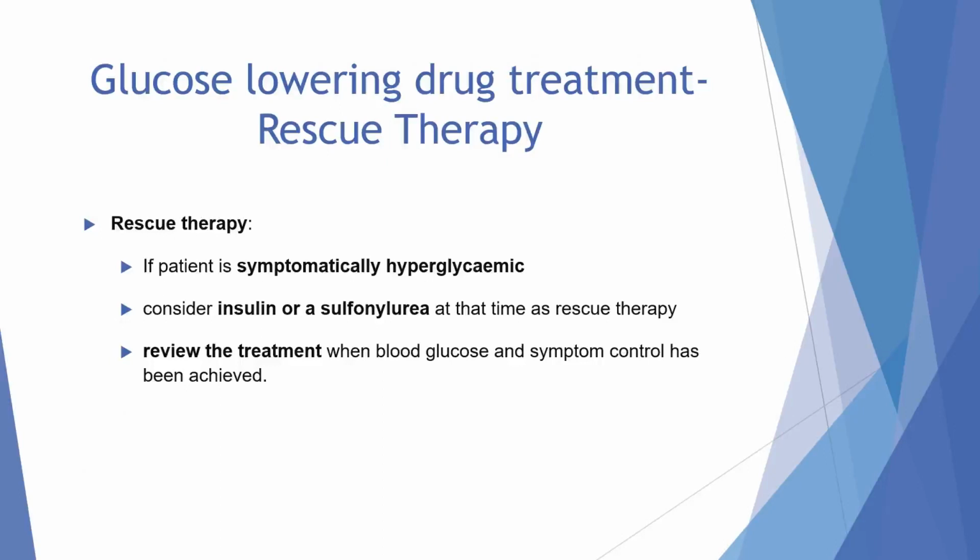Now, in terms of rescue therapy at any phase of treatment, if an adult with type 2 diabetes is symptomatically hyperglycemic, we need to consider insulin or sulfonylurea and review the treatment when blood glucose control has been achieved.